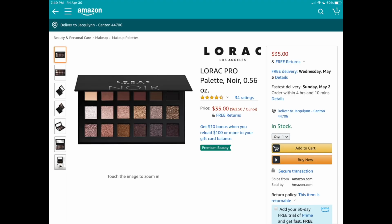Here's a makeup palette that I think looks really good. There's all sorts of neutral shades in here. I like this a lot. It's pretty affordable. It's $35. There aren't very many reviews though, but I think something like an affordable eyeshadow palette, if your mom really likes doing makeup, is a good gift. Any kind of makeup would be good for her.